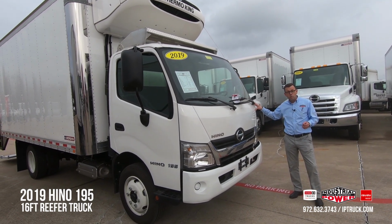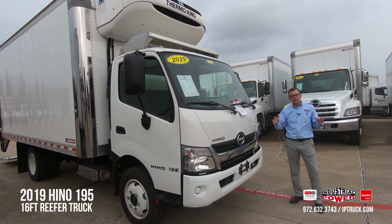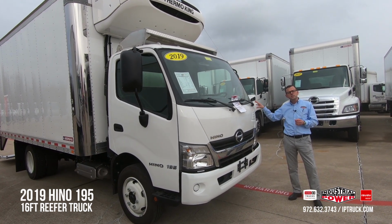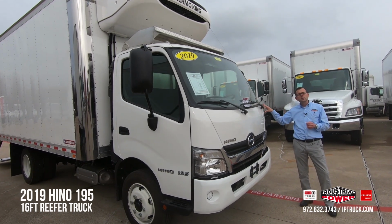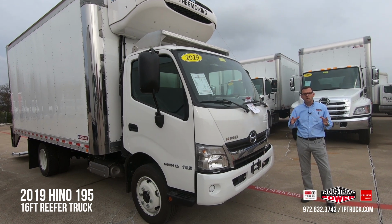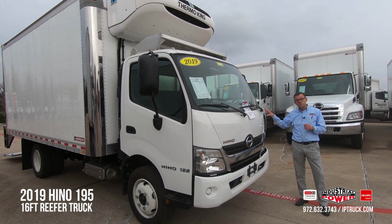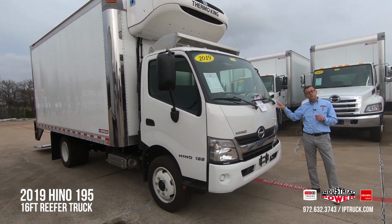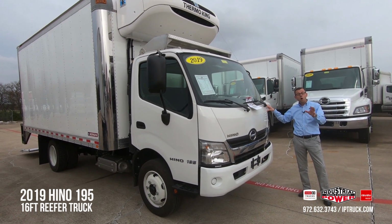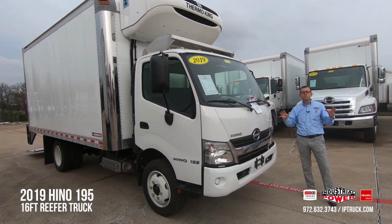This truck comes with some very nice standard features as well to protect the investment. One is the engine warranty. So this truck has an engine warranty that goes for 5 years or 200,000 miles, whichever comes first. In addition, for the first 12 months, this truck is protected with Hino Watch. That's 24/7, 365 roadside assistance. So if you have any problem at all, you'll have access to that service. In addition, it comes with Hino Care. So for the first 2 years or 60,000 miles, whichever comes first, all of your preventative maintenance is included in the purchase price of the truck, which is a huge benefit.